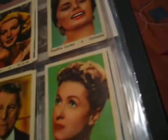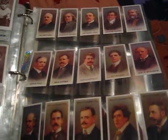There's a Sophia Loren card. I mean, it just goes on and on. I'm only halfway through the binder. You know, some old playing cards. Some of these are reprint sets, but they cost like $3 or $4. Here's another reprint set that was really inexpensive. Those are composers. That's one of my favorite sets.